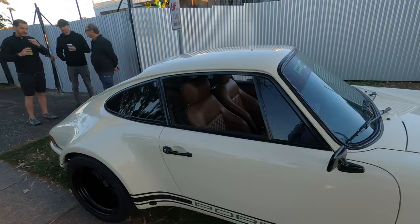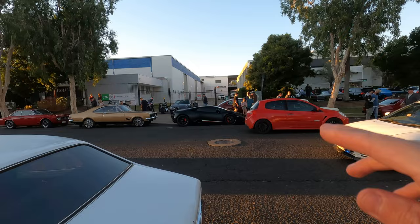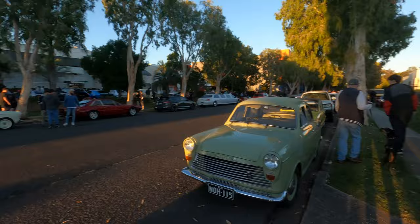Got the matte black Performante over there as well. It looks like we got a clean Evo 10 on TE37s. Yellow Mustang, I think we've seen enough of those. Let's head over onto that section over there.